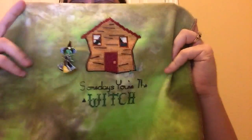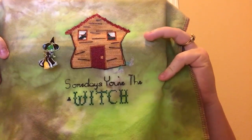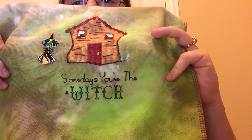Then my focus for a finish is Sunday's You're the House by Coffee Stitcher Designs. And I am doing it on a 28 Jobelan solo dye from Silk Weavers. And I'm substituting out flosses for primarily Dragonfly Lotus flosses. But here's where I am at this point. The house is done. The text on the bottom I've worked on.